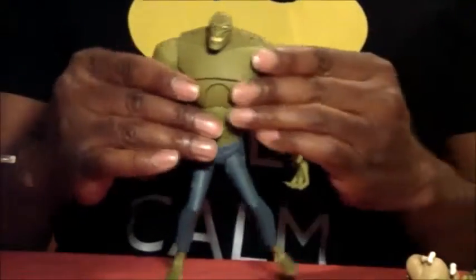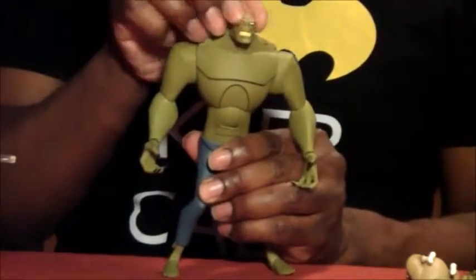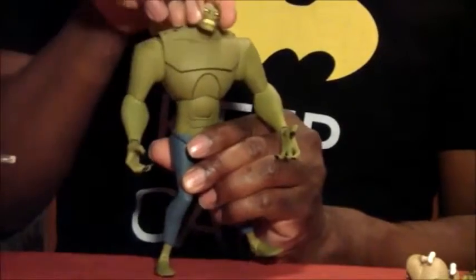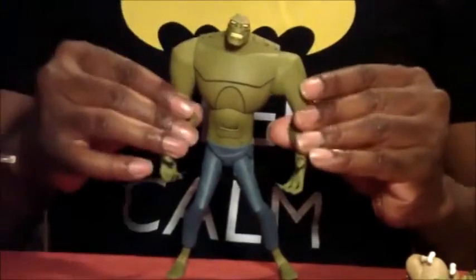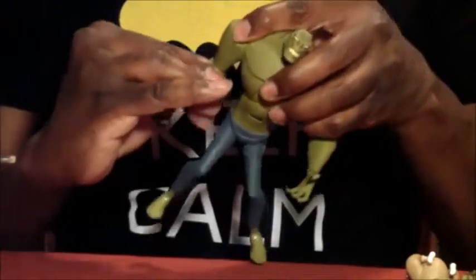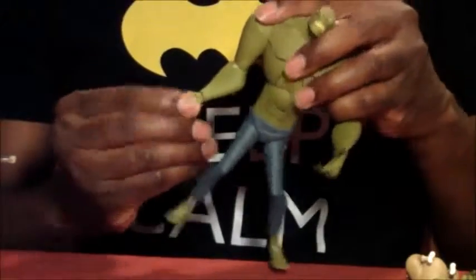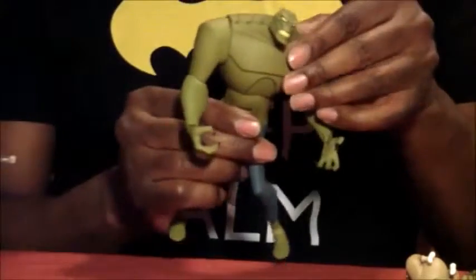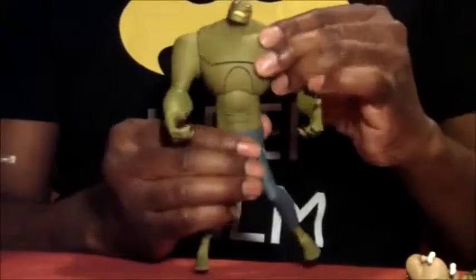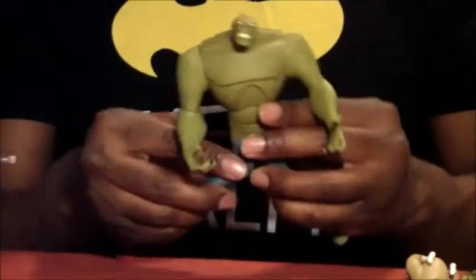So we'll go Killer Croc first. His articulations are as follows. He has his head on a ball joint that moves from side to side. Arms go up and forward. Elbows have a single bend as well as swivel. Same thing with the wrists: articulation at the wrists and swivel at the wrists. He has upper articulation as well as an ab crunch. No waist articulation due to it being up here in the chest.